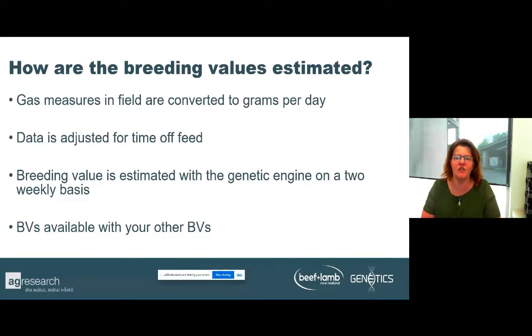Okay, so hopefully you guys just got to see that it's a very simple process. We've got a set of chambers that are known volume, and we put sheep into them for 40 to 50 minutes at a time, and we measure methane, carbon dioxide and oxygen throughout a 50-minute period, and then we release them. And they have quite a strict feeding regime going up to being measured. The gas that comes out of the chambers is converted into grams of methane per day.